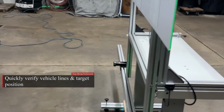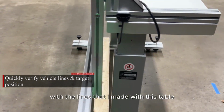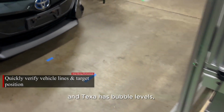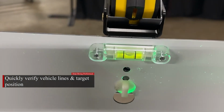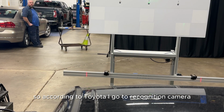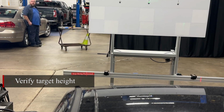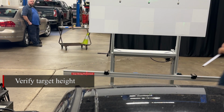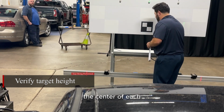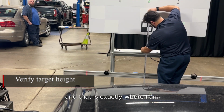And you will see, based on the top level laser, that this target is perfectly in line with the lines that I made for this vehicle. And like I said, it has all the levels. You can see that this target and frame. Now, according to Toyota, I go to recognition, camera, target, position, memory. The one thing I did not show, and this is because I did this, but I will do it now just so everybody sees: I already set the height on this frame. It is 1,350 millimeters, the center of each. And that is exactly where I am.